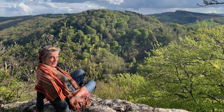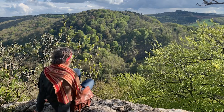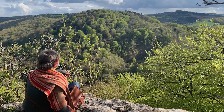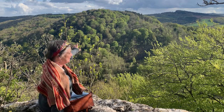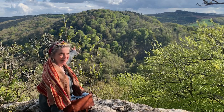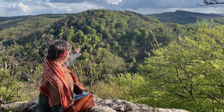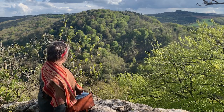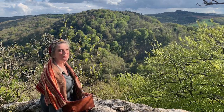It is very beautiful. And that point just over there is called Far Harkening Rock. And the view from over there is just as beautiful.